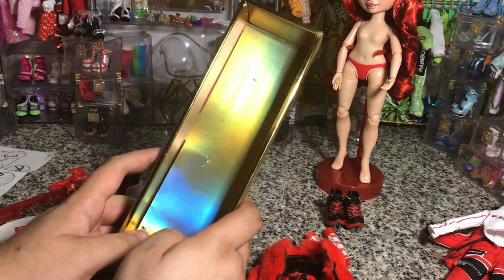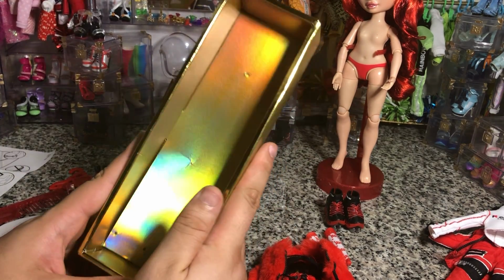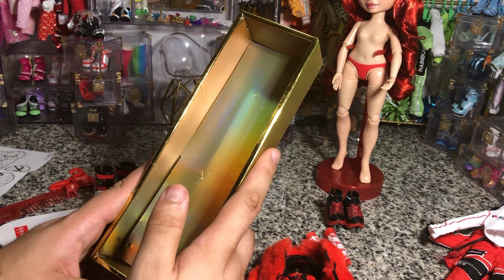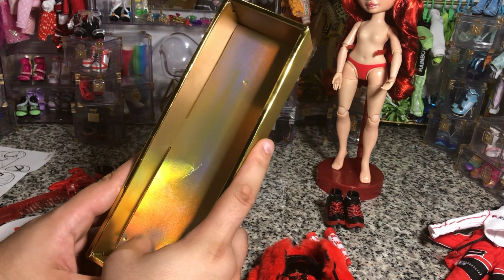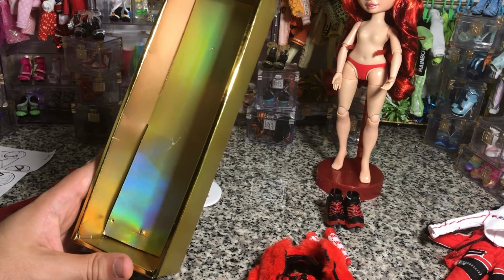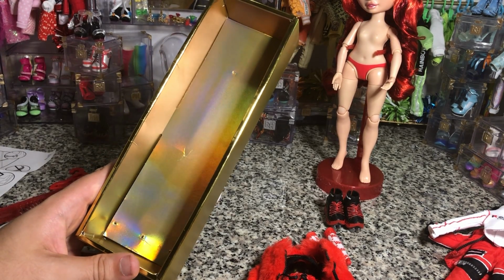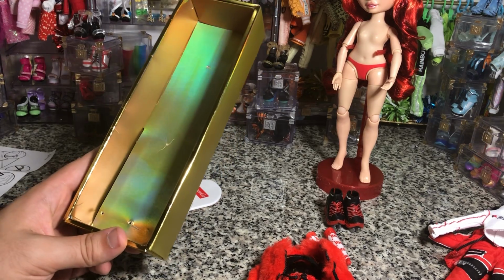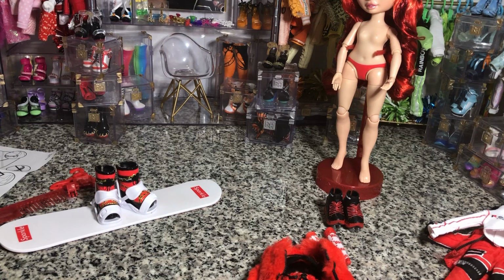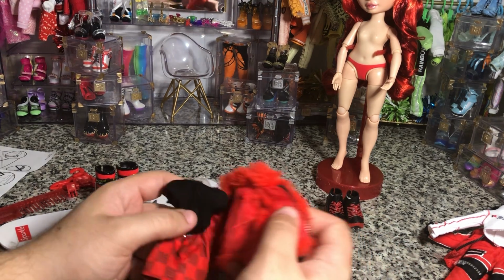But going forward, these are decent to keep because the winter break Rainbow High boxes are all the same height. So it's more of a uniform look than you're going to get with some of the Series 1 and Series 2 dolls, because they are all kind of different heights, just depending on the outfits. So we've got that out.